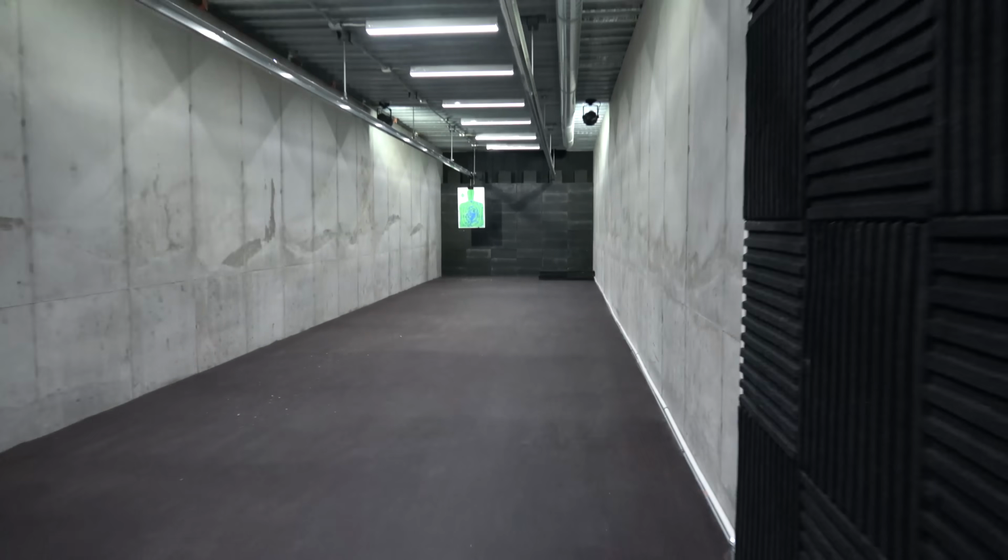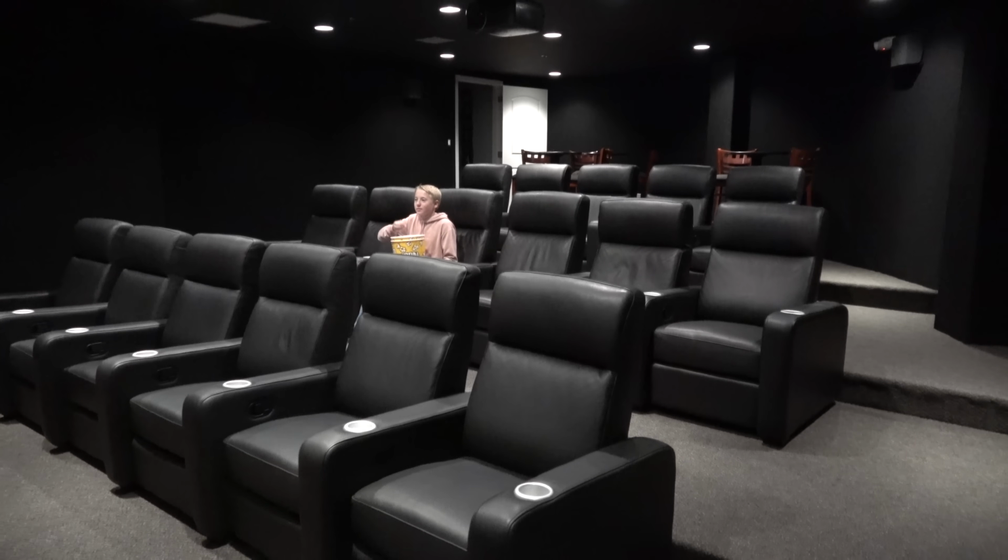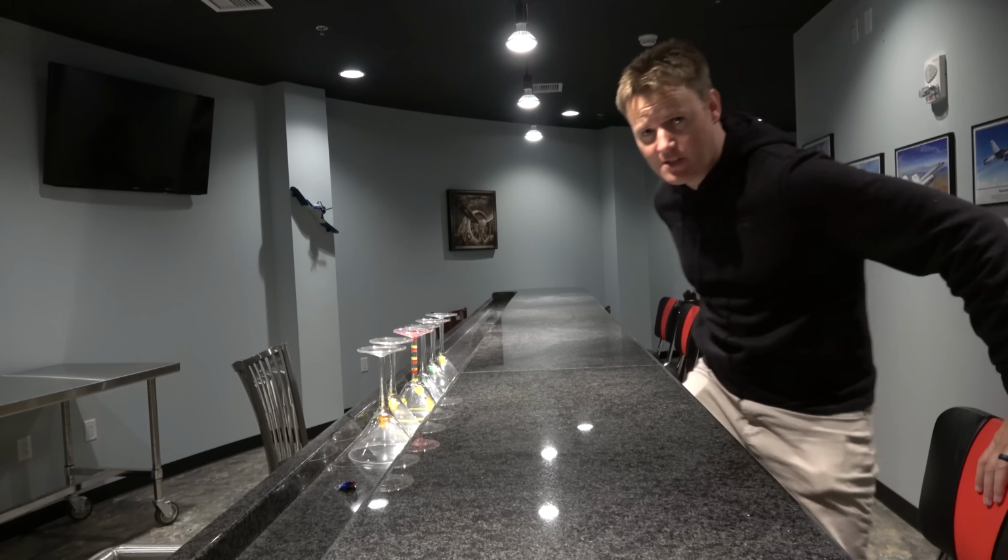What type of Doomsday Bunker would it be if it didn't have a shooting range? This is a legit firing range with 2 different bays. Right now, we're in the movie theater room. It's near the very bottom. We're 190 feet underground right now. There's a killer sound system in here with a projector. Just off the movie room, we have the bar.